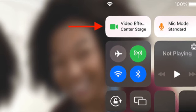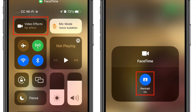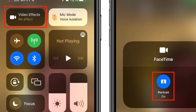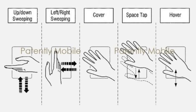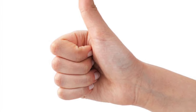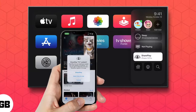The first is Center Stage, which keeps you perfectly centered during the call, and the second is Portrait Mode, which slightly blurs out your background and focuses more on you as the subject. Additionally, you can use hand gestures to trigger certain video effects during a FaceTime call. For instance, a thumbs-up gesture can trigger a thumbs-up bubble, and 2 thumbs-ups can trigger full-screen fireworks. FaceTime calls can work full screen, or they can work split screen with SharePlay while you play a game together or watch a movie.